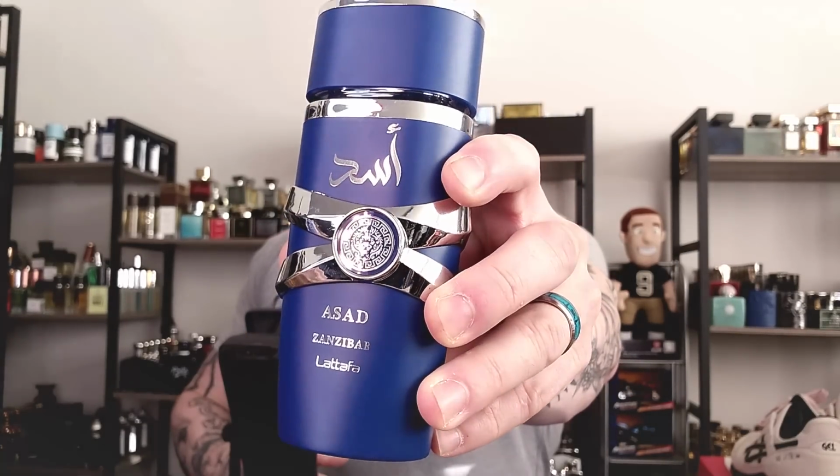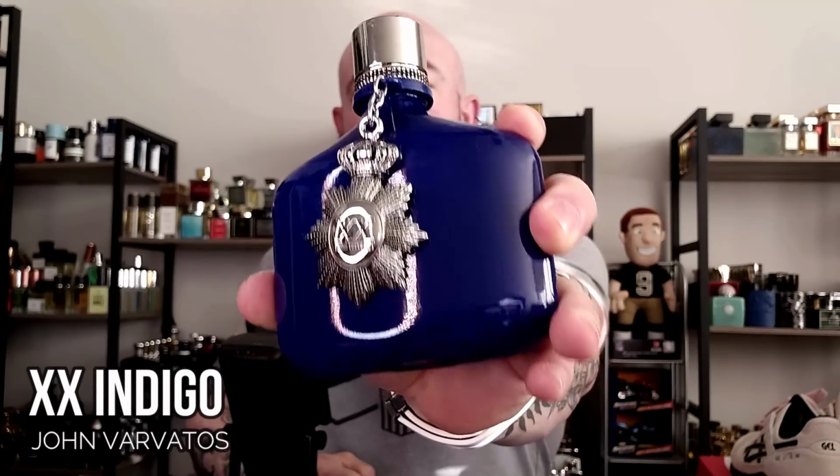It's Lattafa Asad Zanzibar. Another one of my favorite cheapie pickups of the year, hands down. I paid 36 bucks for it. It had a little tester sticker on the box. That was the tester side of it. What a unique blue floral. John Varvatos XX Indigo is really good stuff.